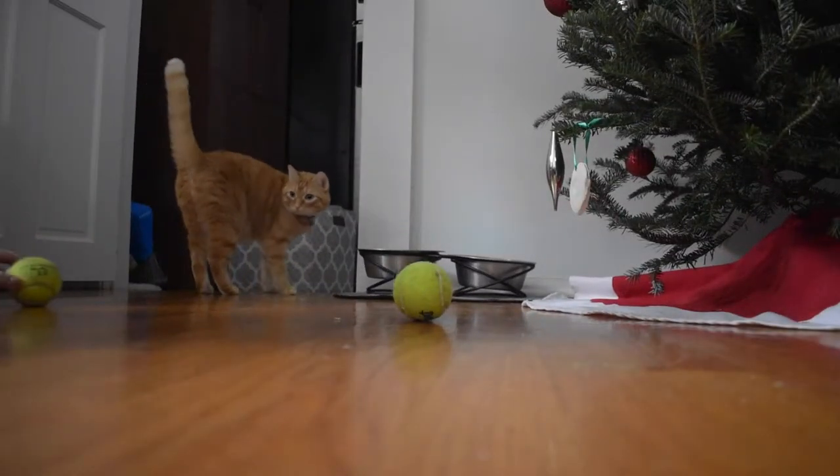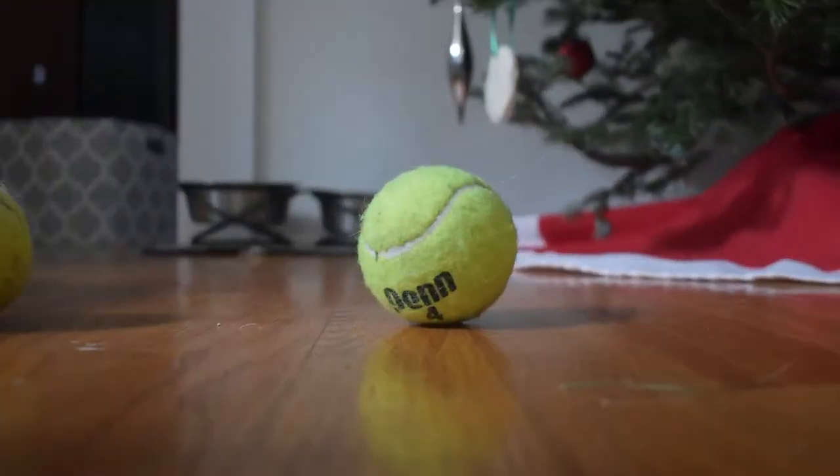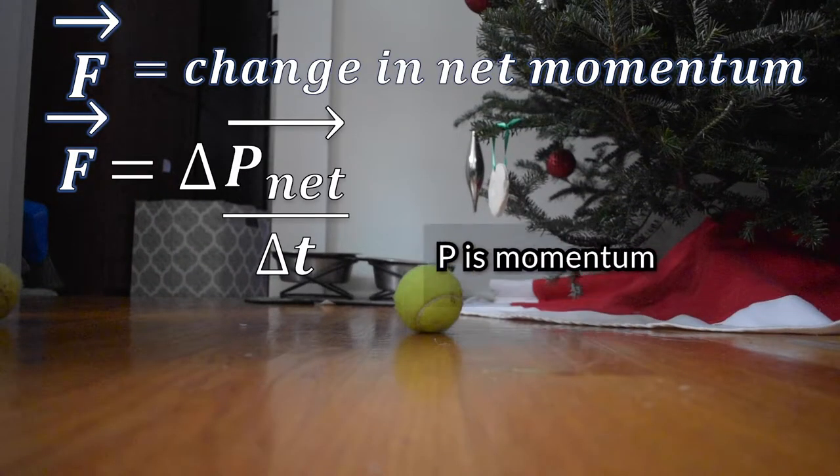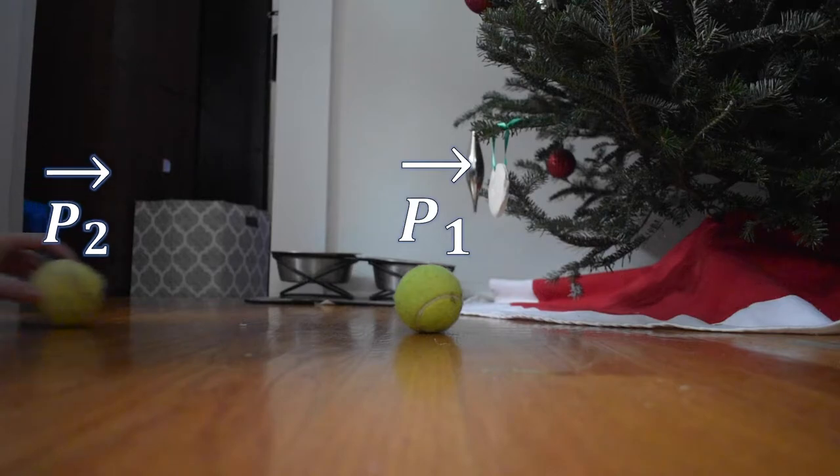Momentum is always conserved. Need to visualize momentum conservation? No worries, I got your back. Minus the cat. Grab two tennis balls. Place one on the floor and one in your hand. Now, the ball on the floor is not moving, so its momentum is conserved, right? Well, what if I try to hit it with the second ball?